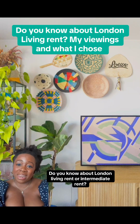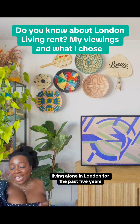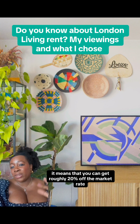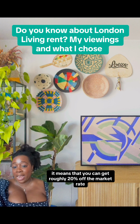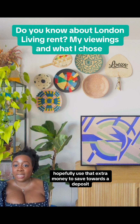Do you know about London Living Rent? This is how I've been able to rent living alone in London for the past 5 years. It means that you can get roughly 20% off the market rate, and it's designed so that you can hopefully use that extra money to save towards a deposit.